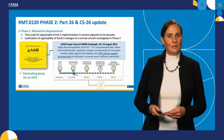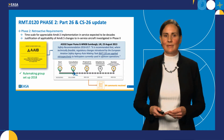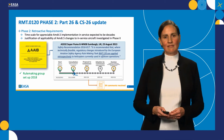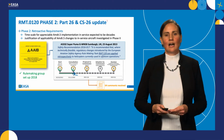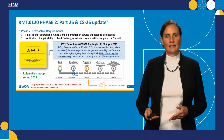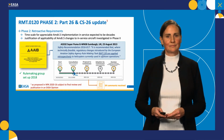The MPA 2020-16 was published at the end of 2020 and the public consultation phase closed on 31st of May this year. 64 comments were received, which are currently under final internal review, and we aim to publish the EASA opinion shortly. I will present the key points of the MPA over the next few slides. These, of course, are subject to final review due to the feedback received from the public consultation.